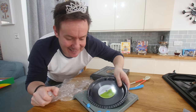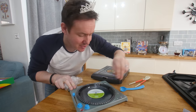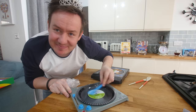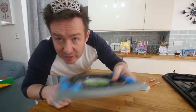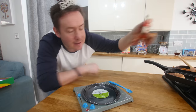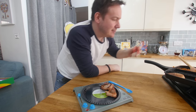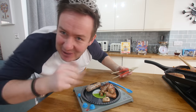It's plastic. Oh, so it sits in there like, what? Got the volume controls. Oh, and the fork goes in that. Let's give it a quick wash. I've got a genius idea. Look. Bacon, mushrooms. Right, let's jump to it.